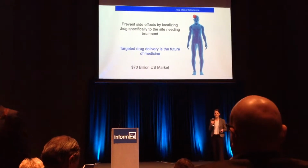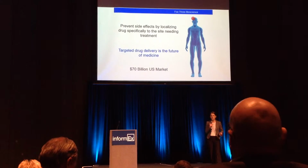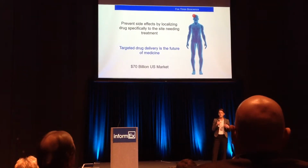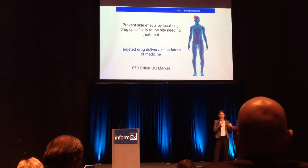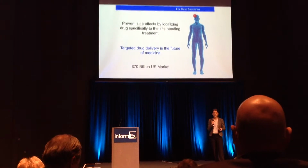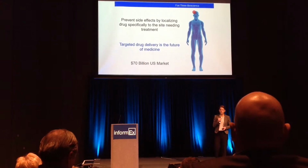Ideally, you'd like that treatment to be localized right at the tumor. This will help avoid the side effects we're seeing and also increase the efficacy of the drug to kill that tumor. And this is really the future of medicine, targeting drugs to where they need to be. This is why it's about a $70 billion market today.